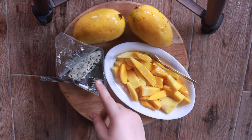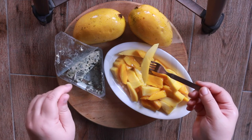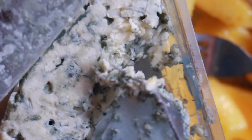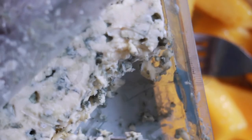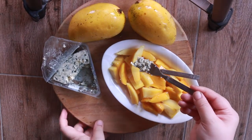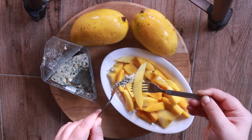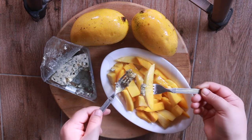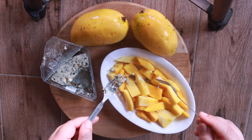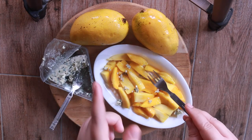So if you want to have blue cheese, always have the intense kind because, especially with the mango, oof. I can't stop. Like, this is seriously like, ugh. Look at that. Like, that green stuff. Oof. Let's take some more. Now, you set the pace for how you want to eat it. No one's forcing you to have a lot of it. This combination, it's a winner.